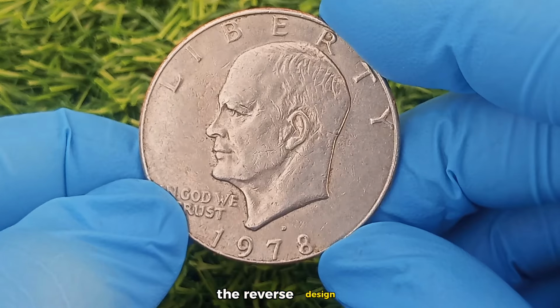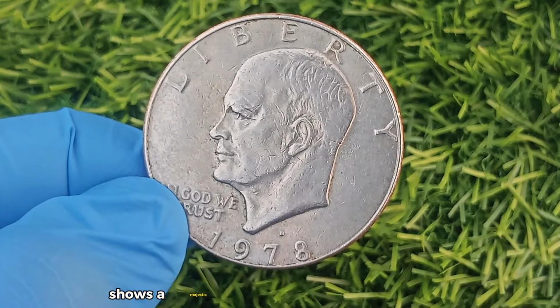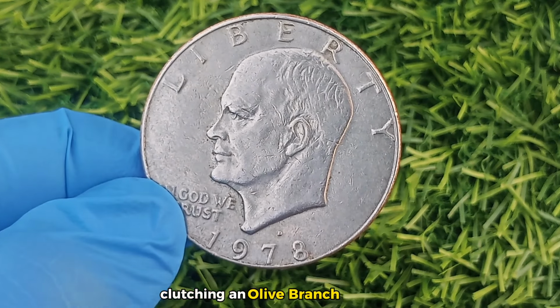The reverse design, inspired by the Apollo 11 mission insignia, shows a majestic bald eagle landing on the moon, clutching an olive branch of peace.